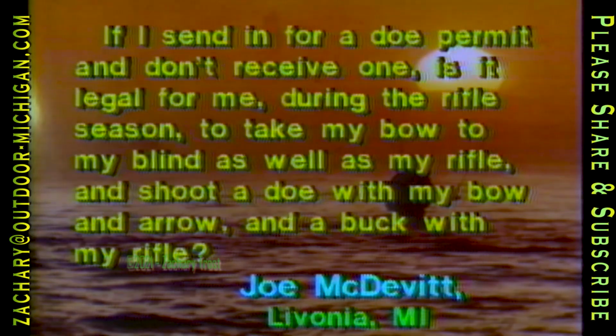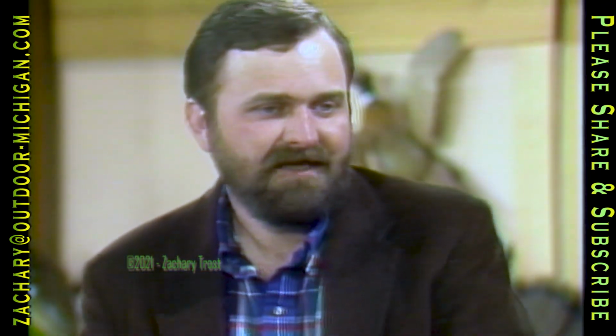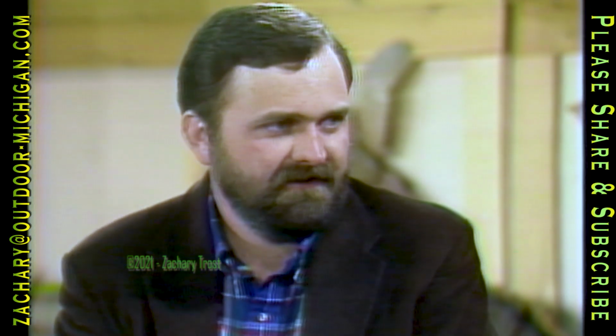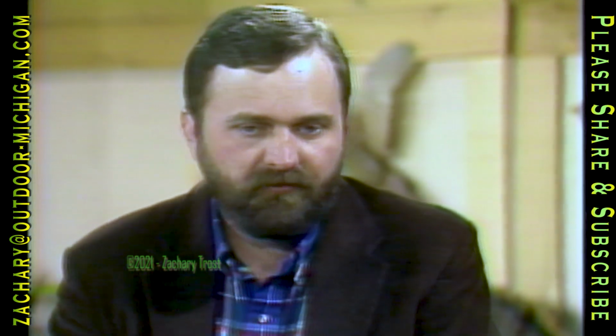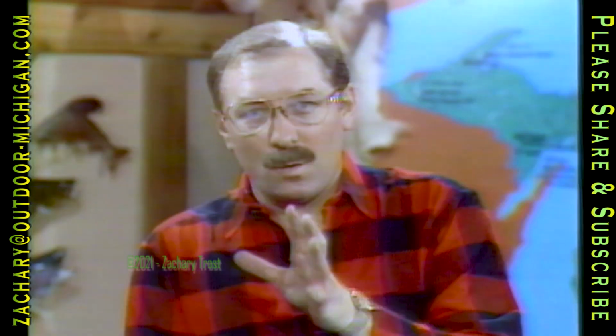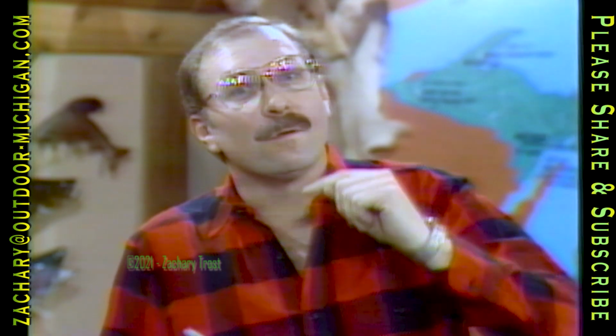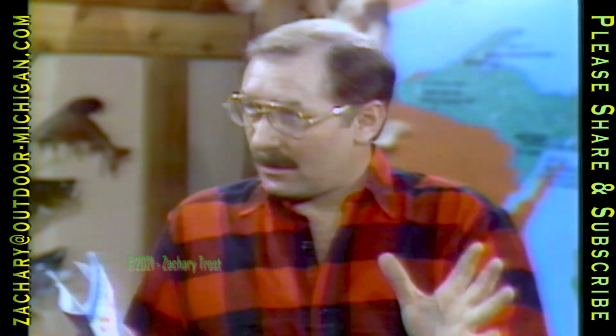He says, if I send in for a doe permit and don't receive one, is it legal for me during the rifle season to take my bow to my blind, as well as my rifle, and shoot a doe with my bow and arrow, then a buck with my rifle? Absolutely not. You cannot shoot a doe under anything but a gun deer license during the gun deer season with the doe permit. Your bow license is not valid during the gun season. In fact, that bow license is suspended during gun season, and you can only use a bow with your firearm license as one of your choices of weapons to use.